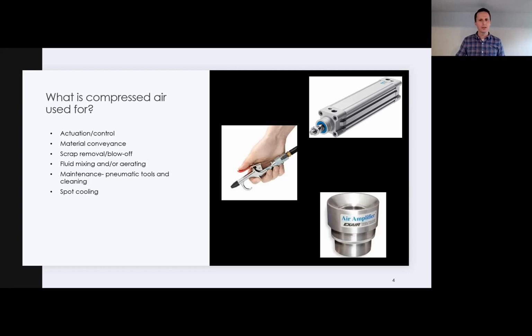Actuation and control is a big one. So that could be control in a commercial building, even if you have a really old control system that doesn't have electronic actuators to move parts on dampers or valves. Those might be mechanically actuated by compressed air that's giving them the oomph. Up here is a pneumatic actuator. It could also be used for material conveyance.